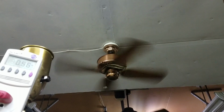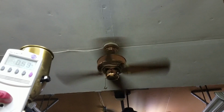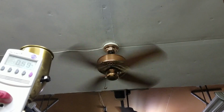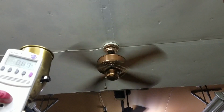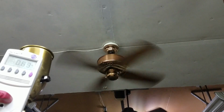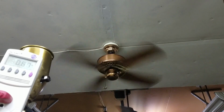And let's see. 24, 30, 32, 35, max out at 40 microfarads. Let's just see what high looks like. 0.67 is what it draws on high, so I'm still under.